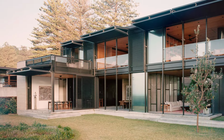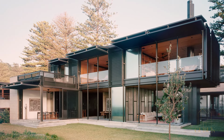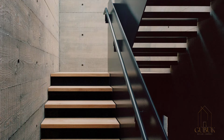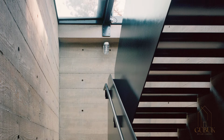The house's interior features a simple palette of pale timber and dark cabinetry, alongside textural concrete walls and floors. Externally, the concrete and blackened metal is softened by planting, including green roofs and a bamboo garden.